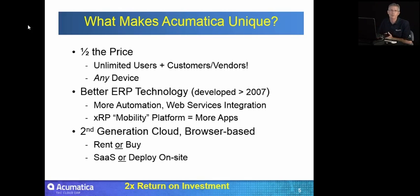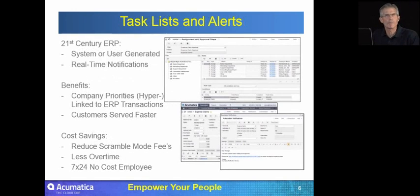In my experience with small and medium-sized companies, sometimes they've already made a huge investment in personnel and IT infrastructure, and they wish to maintain and go with the traditional perpetual license. You can do that with Acumatica and still realize all the benefits of second-generation cloud technology. So there's a lot more.